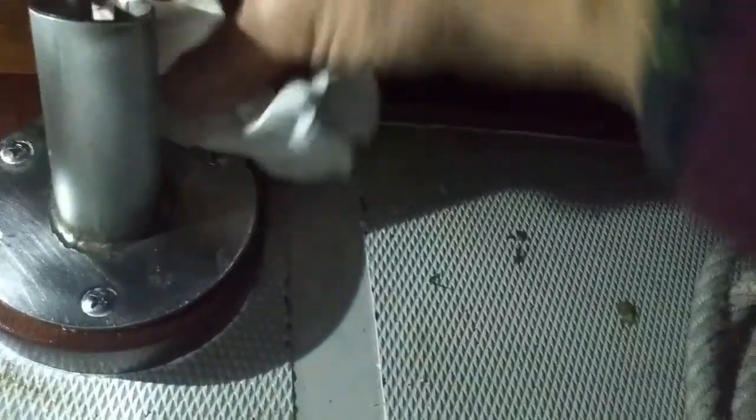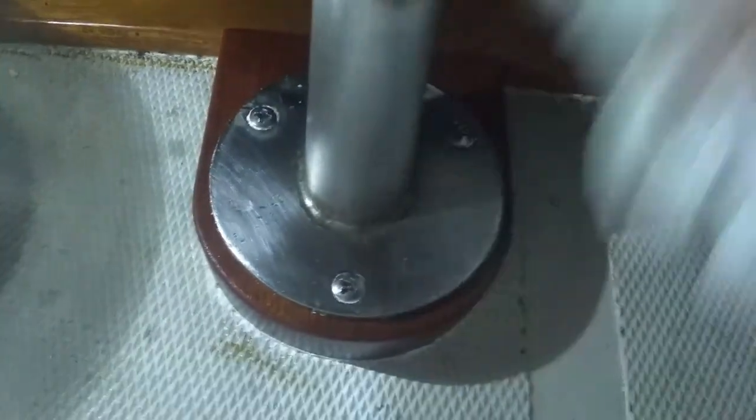She's all cleaned up. Got a little Windex on that and get the sticky paint thinner off from it. Like I said, I don't like leaving paint thinner on varnish. There we go. All set. Ready for the flag.